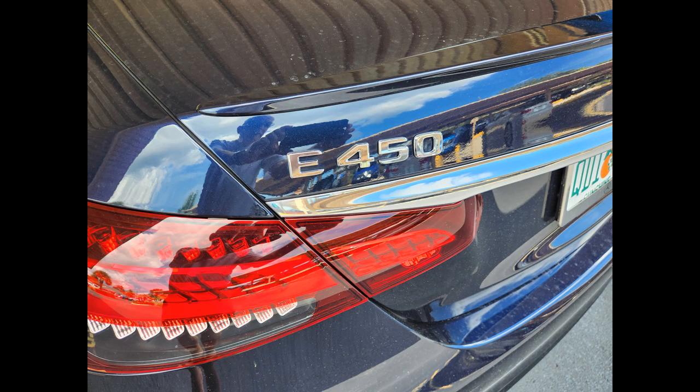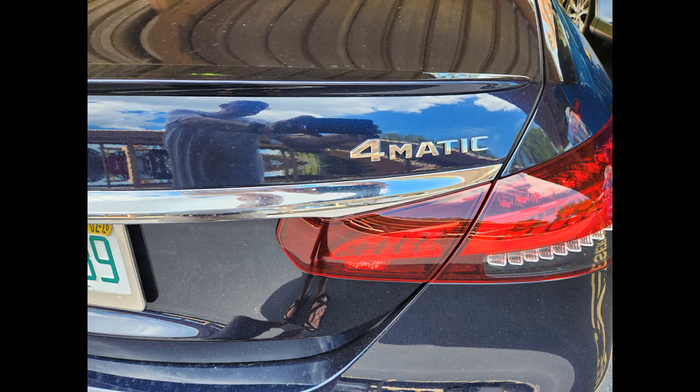So what this 450 is now is an inline six-cylinder. It's a 3-liter turbocharged 6, and behind that they have bolted a 48-volt mild hybrid battery-powered motor that helps with torque. It helps get the car off the line a little faster. It definitely makes that transition between stop-start all but invisible. It works really well. 4MATIC, of course, is the Mercedes name for all-wheel drive. Not something you have to have in Florida by any stretch of the imagination, but you can't get the E450 in any configuration except four-wheel drive. So that's why we have it.